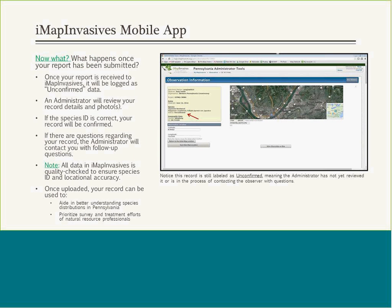Okay. And so just giving some information on what happens next once your report has been submitted by using the app. So when the report is received, it's going to be logged as unconfirmed data. And this is true for any data that we get. As soon as it gets submitted to IMAP, it's going to be called unconfirmed, because this essentially means that the administrator has not yet reviewed your data.